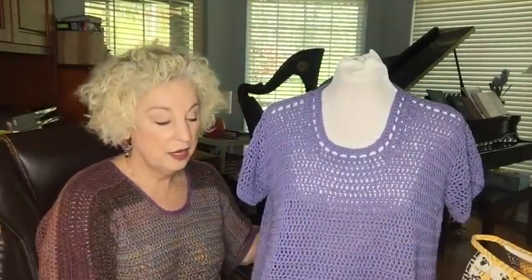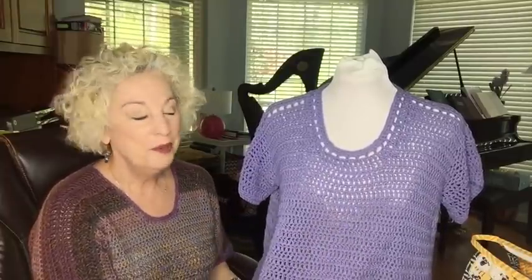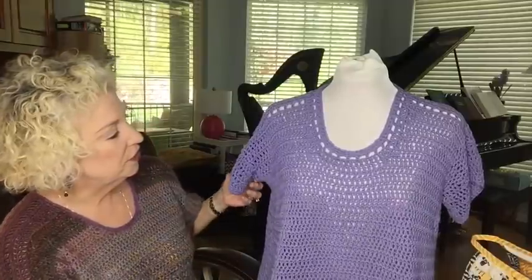Now, what Crystal has on this morning is a beautiful lavender and lace top. And a lot of you have made this. I made this out of cotton fair in a lavender color, and as you can see through it. So when Jeannie wears it, she has to wear a tank top under it. But when Crystal's wearing it, she can just wear it as it is.